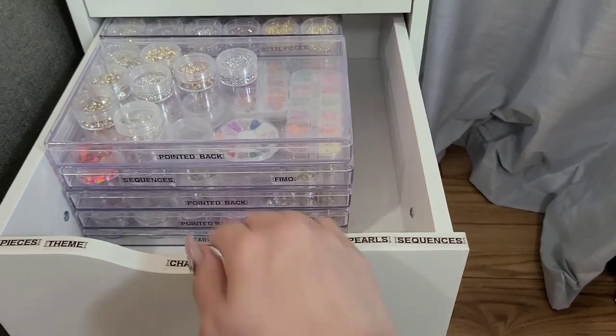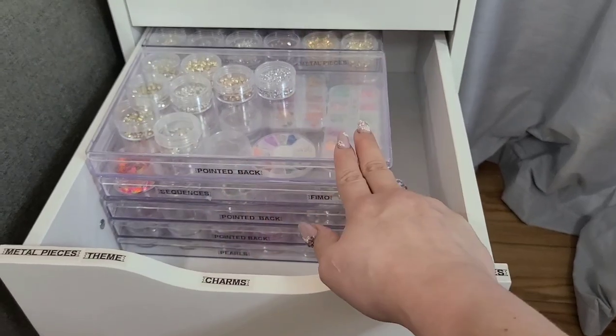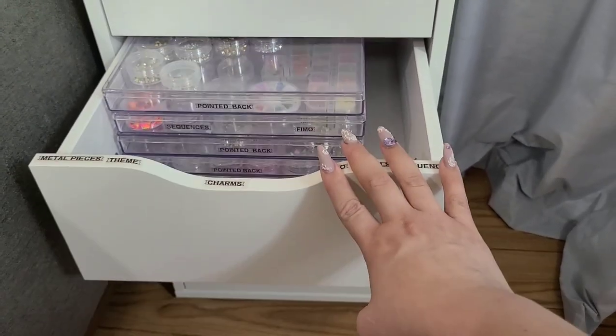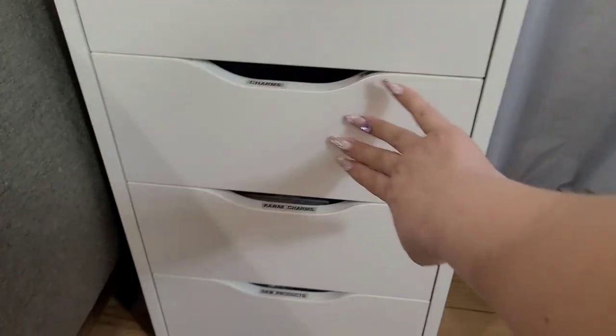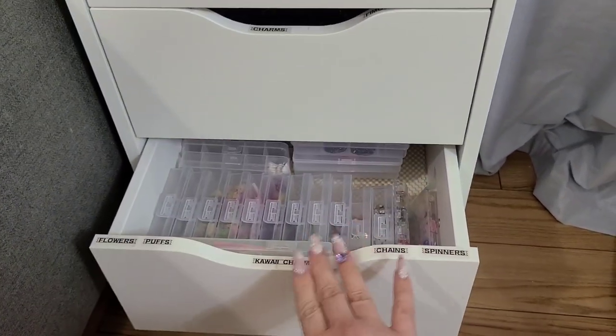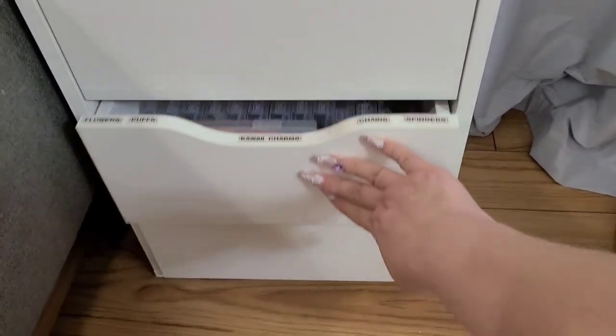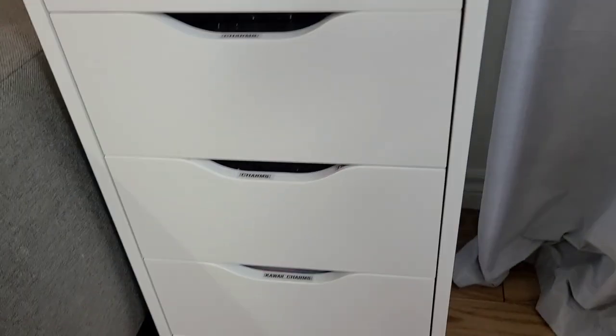Anyways, so here, a couple of these I gotta redo. They're kind of coming off. That's because I've moved them. So I just made a second drawer like this because it was just too much up here. So I just made the two big ones. And then this is the same, more of a kawaii style, flowers and stuff like that. And then new products. Guys, we need to do a haul.